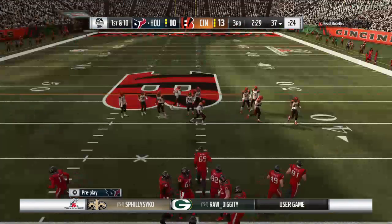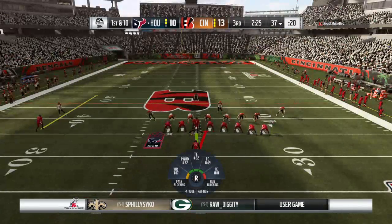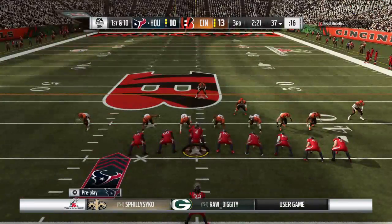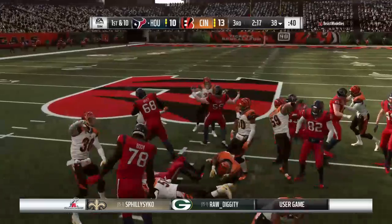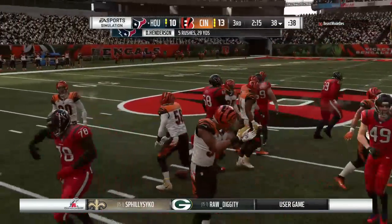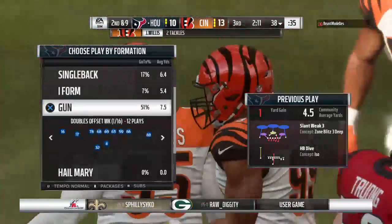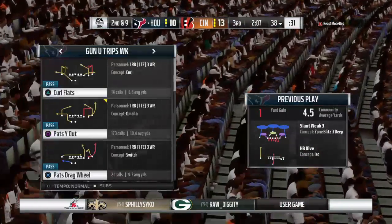Perfectly executed crossing route. Watson now 5 straight completions here in this second half. 1st and 10. They'll run with Henderson. And he'll get this up to about the 38-yard line. Tackled by Jordan Willis. I have to think a major focus of the halftime meetings had to be figuring out how to create space for the running game to get operating.